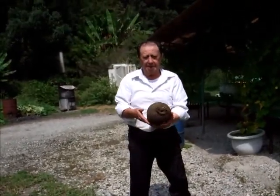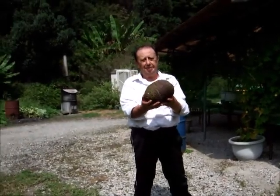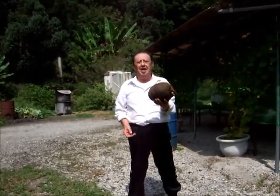Here it is. Have you ever seen this kind of fruit? Look at it. Kind of heavy. Should have almost maybe 2 or 2.5 pounds.